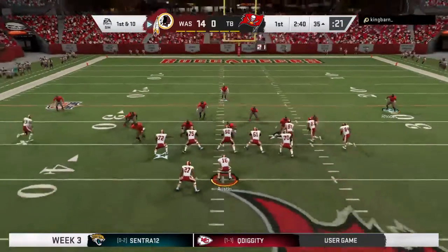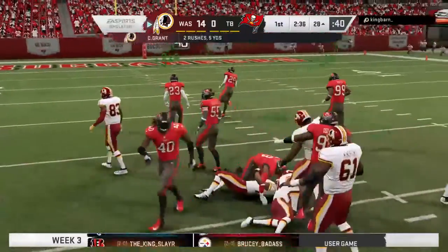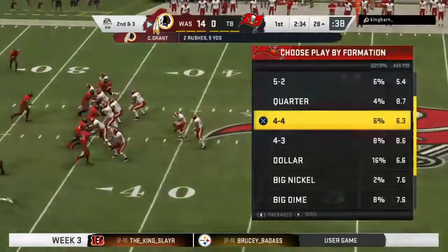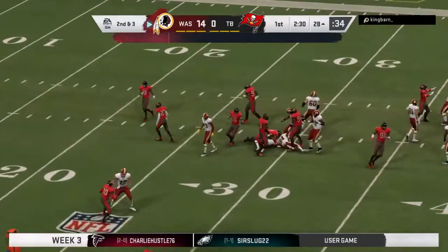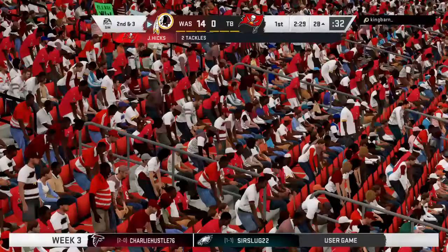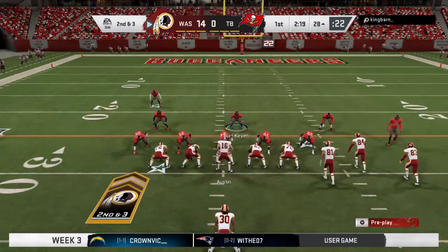After the run by Foreman, here's 1st and 10. They'll run it now out of the gun. It's a 7-yard carry to set them up with a 2nd and 3. Despite the blitz, they're still able to pick up a nice solid gain. The disadvantage of blitzing often alters the normal spacing and run fits and leaves creases like they were able to exploit right there.